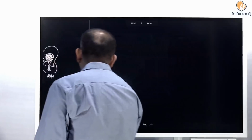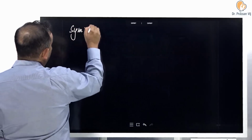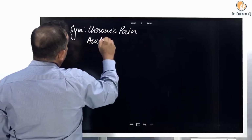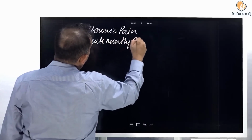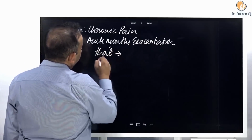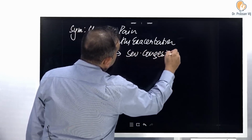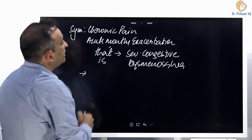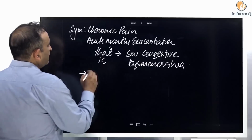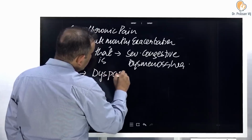Get into the symptomatology of endometriosis. The patient may have chronic pain, acute monthly exacerbation, that is the severe congestive dysmenorrhea. That's the time when the lady is literally jumping with pain. Alright, then the patient may also have severe dyspareunia.